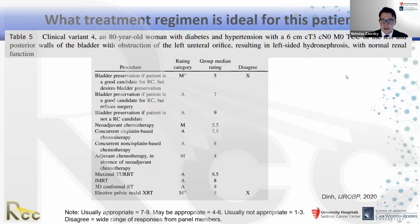And I think this is the final case. So this is an 80-year-old woman with diabetes and hypertension, 6-centimeter clinical T3 transitional carcinoma of the left and posterior walls of the bladder, obstruction of the left ureteral orifice, resulting in left-sided hydronephrosis, but she has normal renal function.